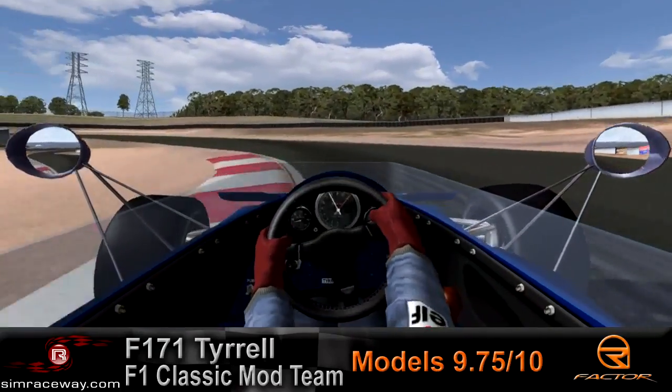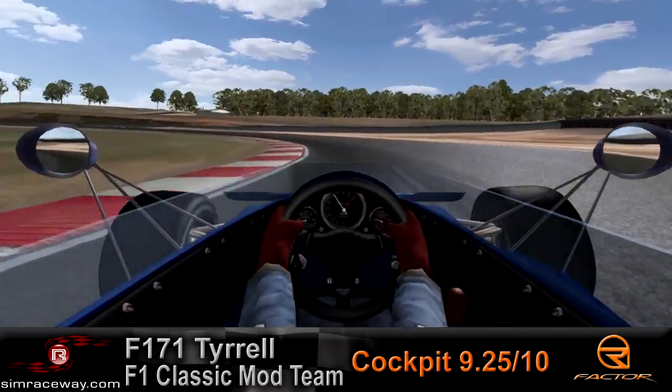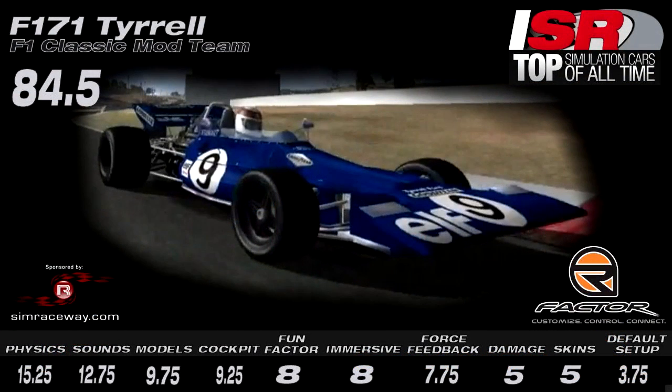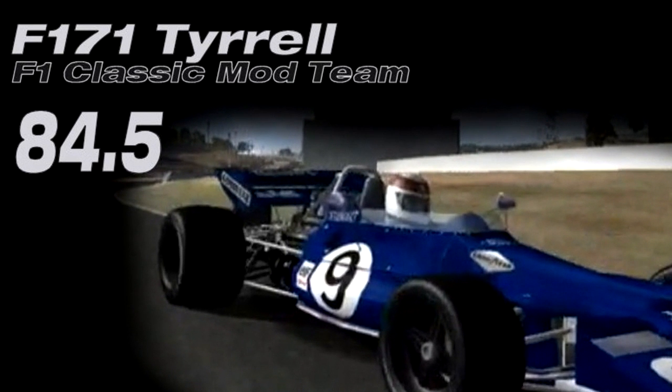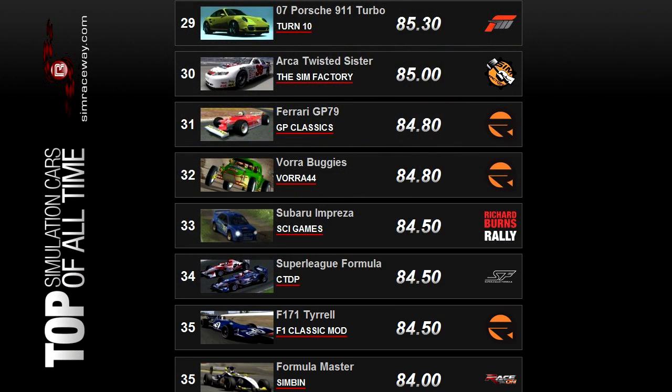Sounds good. Physics, 15.25 out of 20. Sounds, 12.75 out of 15. Models, 9.75 out of 10. Cockpit, 9.25 out of 10. Fun factor, 8 out of 10. Immersive, 8 out of 10. Force feedback realism, 7.75 out of 10. Damage, 5 out of 5. Skins, 5 out of 5. And the default set, 3.75 out of 5. Giving it a total of 84.5, which is going to tie it for 33rd on the list with the Richard Burns Subaru and the Super League Formula.